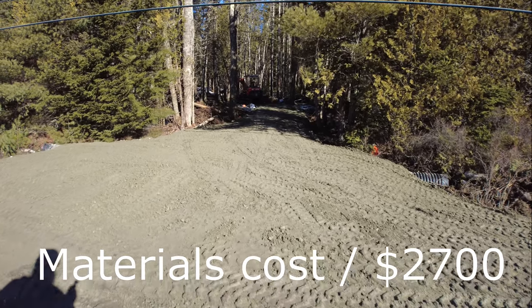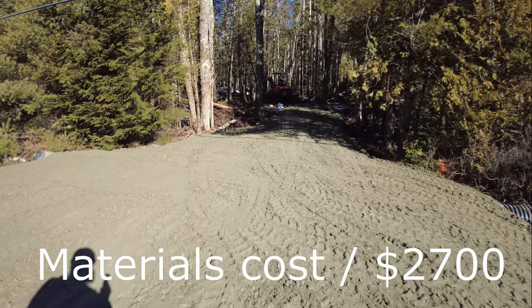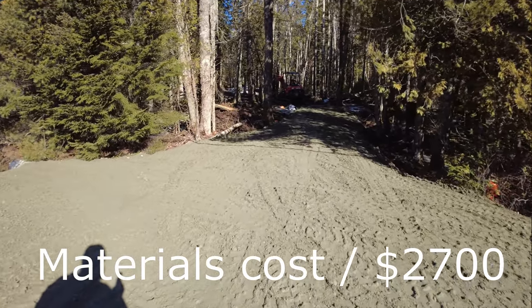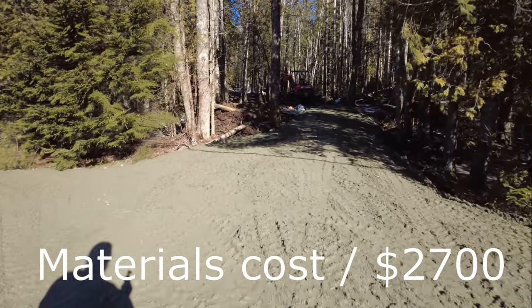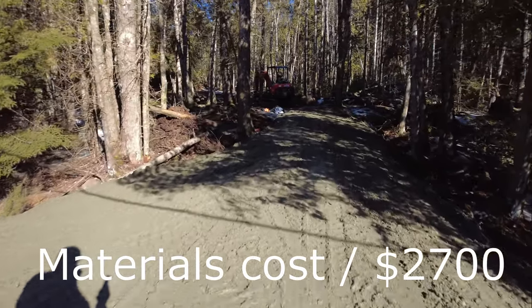Alright, I got the entrance in. This is 5 16-yard loads of 1.5 minus crush run. A 40-foot culvert and fabric underneath.